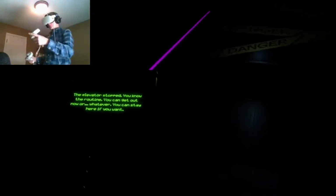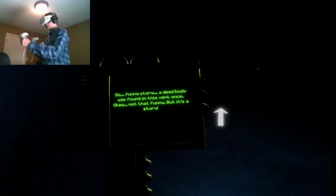The elevator stopped. You know the routine. I mean, I could do it with this in my... Whatever. Wait, hold on. I want to get you in my other hand. So, funny story. A dead body was found in this vent once. Okay, so not that funny, but it's a story. Yep.